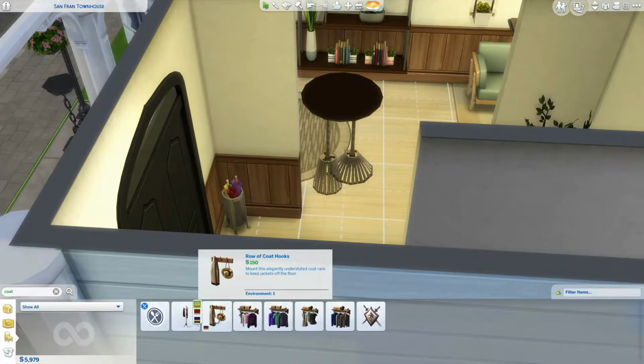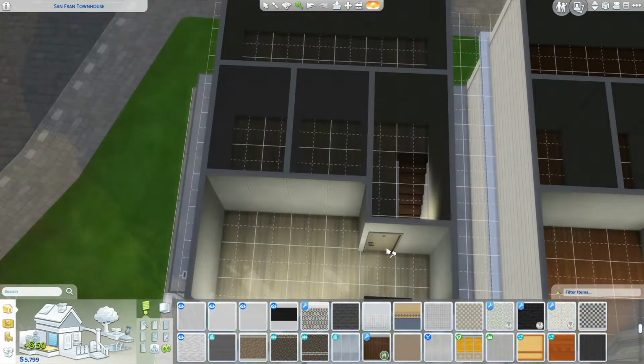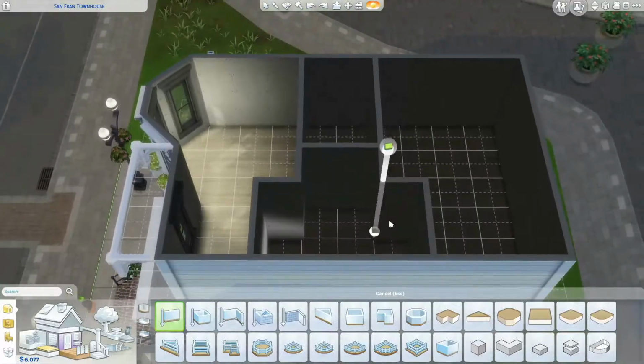So I'm working on the upstairs now of this build. And as I said, initially I had it built as 2 bedrooms and 2 bathrooms for students. And I ended up making it more just her house. So I made it 2 slightly bigger bedrooms and then just 1 bathroom.